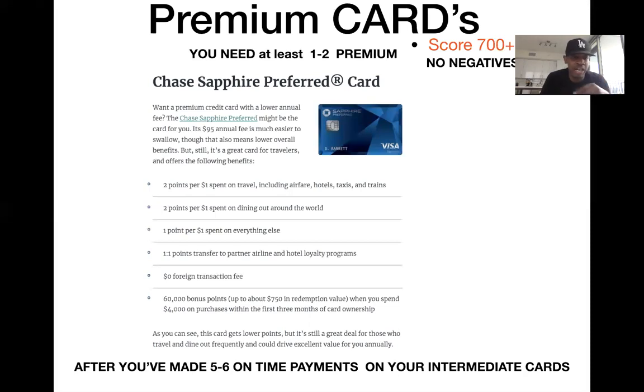So you get 60,000 bonus points. When you get the card, after you have spent the minimum spend, you would get 60,000 points, which is equivalent to $750. So just for getting the card, they're paying you.